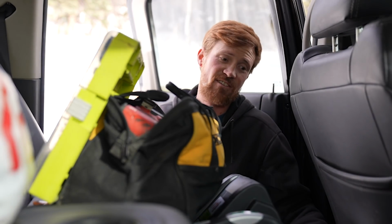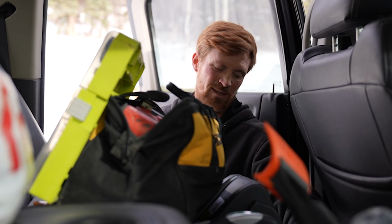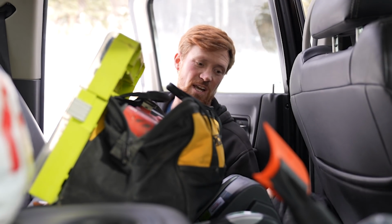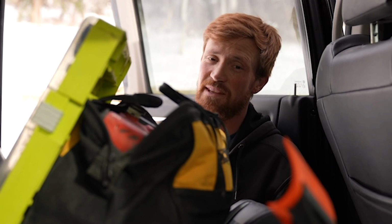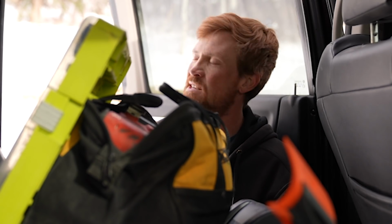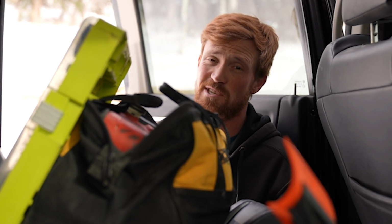Also, if you guys haven't noticed, it snowed a lot. Probably 2 or 3 days ago, we got like 20 inches of snow in 48 hours. Now it's been in the single digits and the teens, so this snow's probably sticking around. Also, it's supposed to snow again tomorrow.